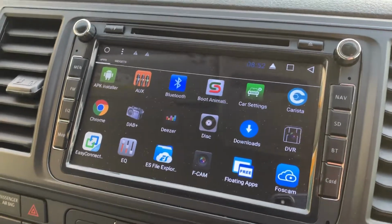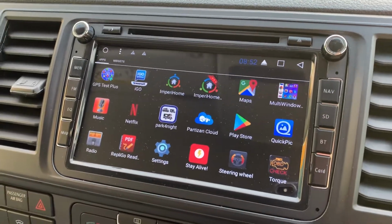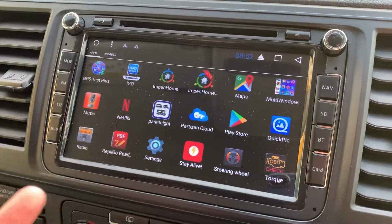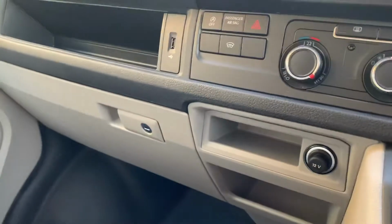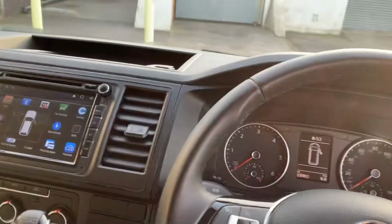I believe this has Android. This is an Android capable screen, so there's lots of different apps on here. If you connect this to the internet, you have, as I say, things like Google Maps and even YouTube and Netflix, which is very nice. You also have as well, I'm not sure again if this shows up in the camera, but if I open up the door there, there are these LED lights in the footwell, which really does set it off in the darker lights.